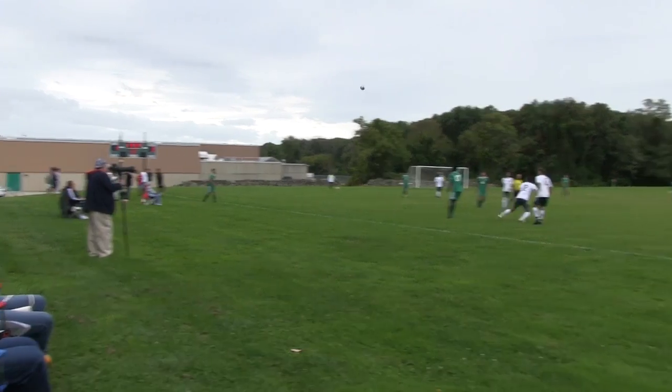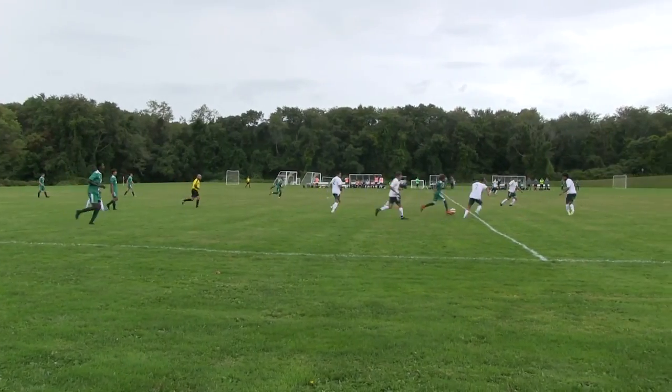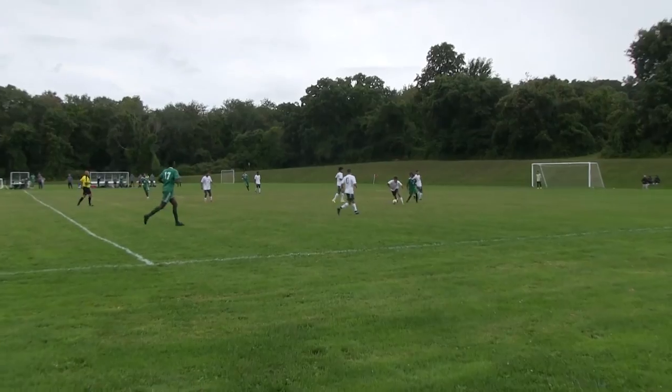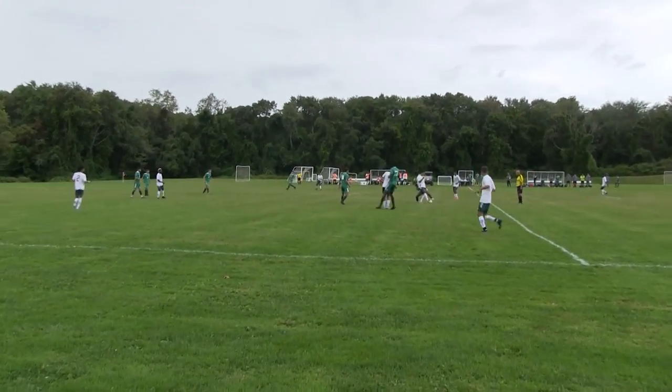Gonna send it to Bradley. Bradley has it on his feet. Nice move. It's all alone. Five guys all around him. See if he can go. He's still going. Pushed off the ball. Good hustle though. No help.